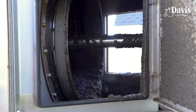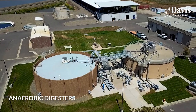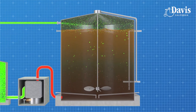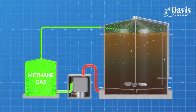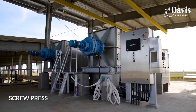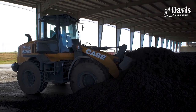Now let's see what happens to the sludge and scum that was removed during the treatment processes. The sludge from the clarifiers is sent to the anaerobic digesters, where it is heated, mixed, and stabilized. The acid and methane-forming bacteria in this oxygen-free environment reduce the amount of sludge in the digesters by feeding on the solids while creating methane gas. The methane is used as a free energy source to heat the digesters. The solids leaving the digesters are sent to a screw press, where most of the water is removed. The remaining solids are called biosolids, which are sent to the local landfill where the organic material is used to cover the trash.